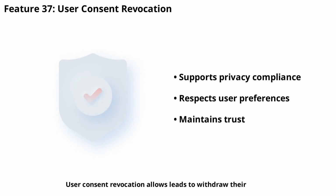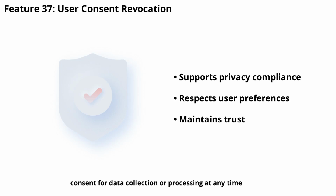User consent revocation allows leads to withdraw their consent for data collection or processing at any time. For lead tracking, this feature supports compliance with privacy regulations and demonstrates respect for user preferences. Consent revocation also helps maintain trust and transparency throughout the lead lifecycle.